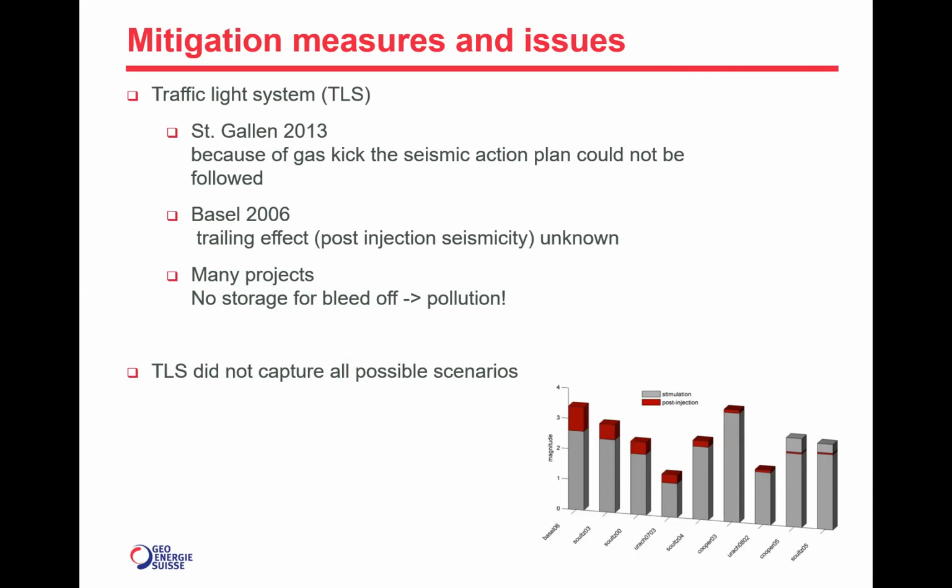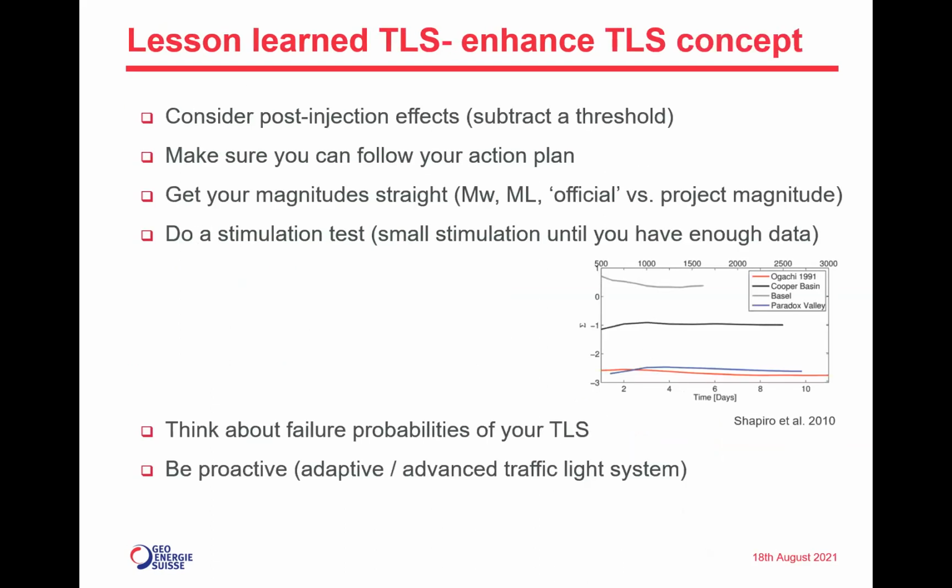So the experience so far is that yes, the traffic light system is meaningful, but often there were design flaws, and the traffic light systems did not capture all the possible scenarios. From this, we can learn now and make it better. So what can we do? First of all, a lesson learned from Basel is to consider post-injection effects. In this case, be more conservative. Have an estimate about your post-injection seismicity and subtract it from the threshold for your traffic light.